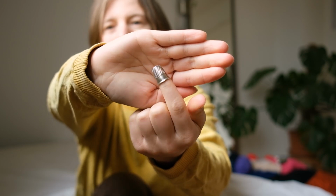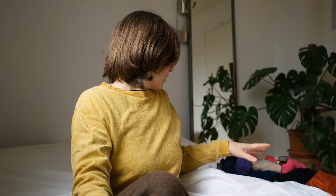I also picked up this for sewing difficult stuff. I already forgot how it's called again. Somebody commented it, thank you so much. I'm going to look it up again and try to memorize this word. And that was actually something from my grandma that she left in her flat, and then she moved to a retirement home. And so that was just something nobody used anymore. So I took it with me.